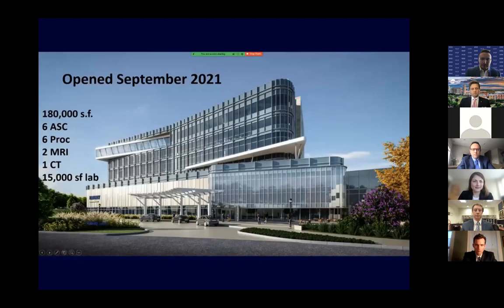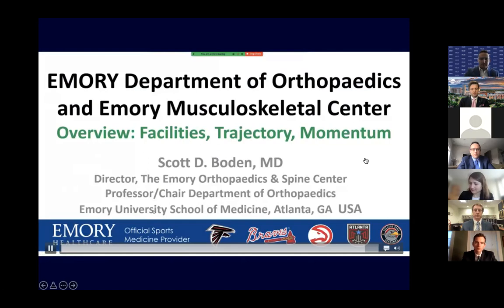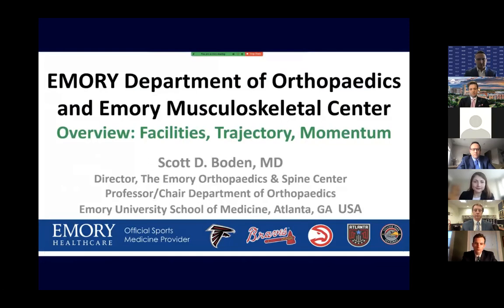All this opened this past September, 180,000 square feet overall, 6 ambulatory surgery rooms, 6 physiatry or spine injection procedure rooms, advanced scanning and equipment, and a host of other things throughout the building. So in summary, we are really excited with the facilities, the people, the trajectory, and the momentum of Emory Orthopedics and the new Musculoskeletal Center. We think that this division is one of the fastest growing and most impressive of our 7 or 8 divisions.